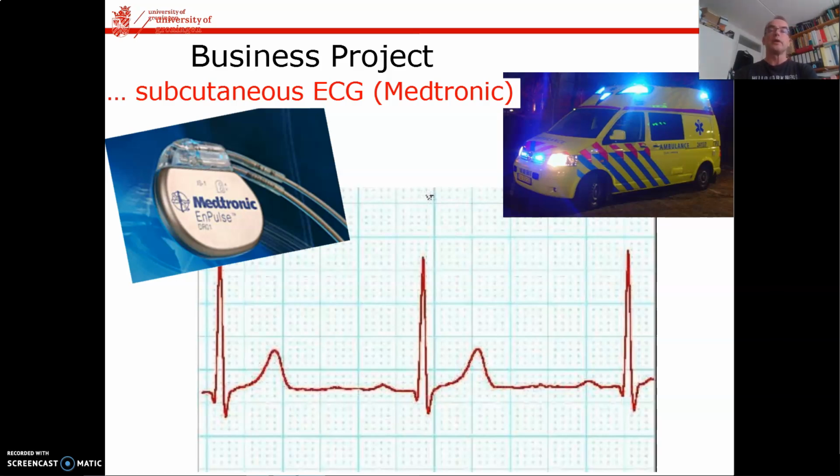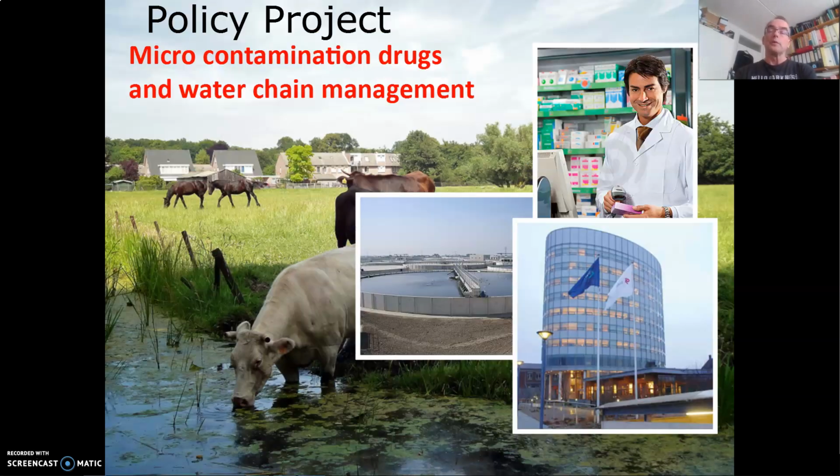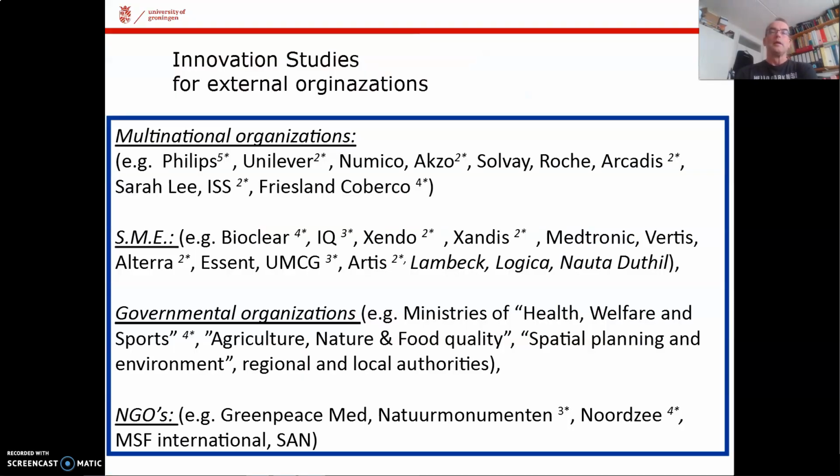So, for instance, subcutaneous monitoring of the electrocardiogram, but a policy project on microcontamination of drugs and water chain management. So, people take increasing numbers of medicine as they grow older, and of course, what goes in must come out, and this gets into the water supply. And how do we deal with that? What sort of policies could be put in place to reduce problems? There's a lot of innovation studies done with multinational organizations, with small and medium enterprises, with governmental organizations and non-governmental organizations.